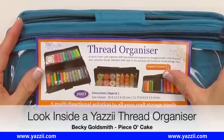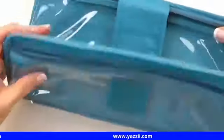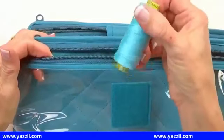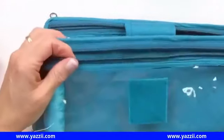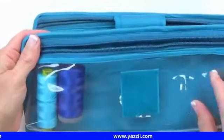Hello everyone, I'm Becky Goldsmith with Piece of Cake, and I want to quickly show you Yazzii's thread organizer. It comes like this, and there are 4 big zippered pouches, and inside each one it's designed to hold pretty large spools of thread. So for example, this thread from Wonderfill fits in there very nicely. This thread from Aurifil also fits in there and would, if it was all the way full, it would zip.